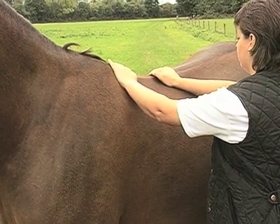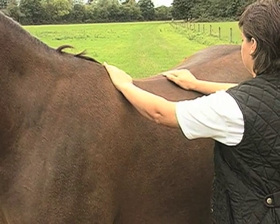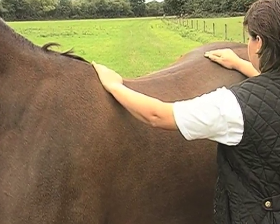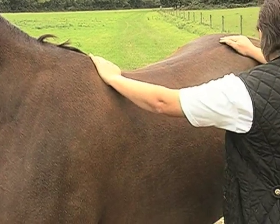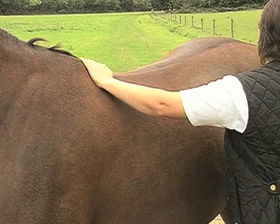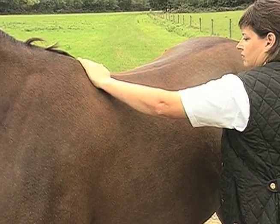Now we have an idea of where the bladder meridian lies, we will use the weight of our body into our hand to palm along this imaginary line. Keep your left hand still and work with the right hand.